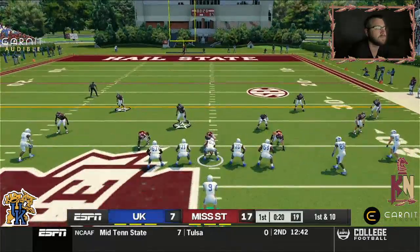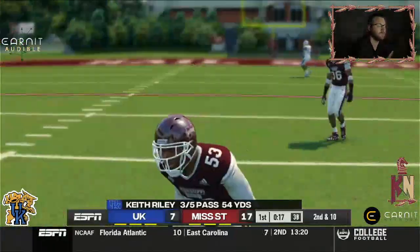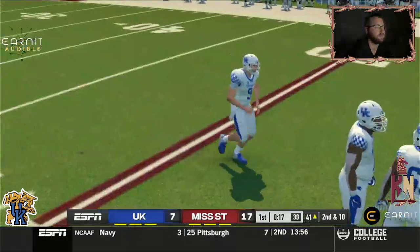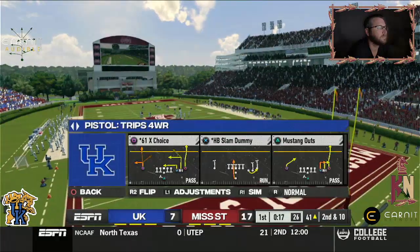Quarterback all by himself in the backfield with five wideouts. Fires that quickly, incomplete. Brad, I don't know about you, but it looked to me that they just miscommunicated. It looked like the wide receiver was going in one direction and the quarterback was throwing it another direction. They definitely need to get on the same page.